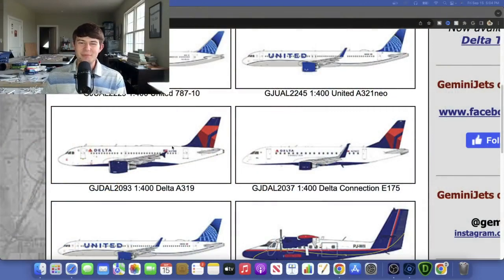Ladies and gentlemen, Gemini Jets has officially announced the Gemini Jets 1-400 scale Delta Connection Embraer ERJ-175. Finally here. I can't believe it. It's tough to believe after 2 years, and we'll talk about it more in detail as we get this video started. But guys, the Gemini Jets Embraer 175 for Delta is finally here. There's no ifs, ands, or buts about it.